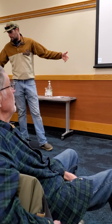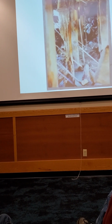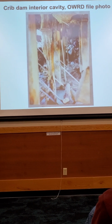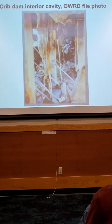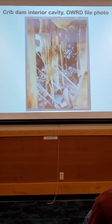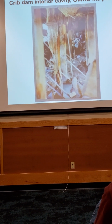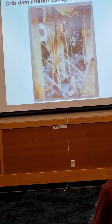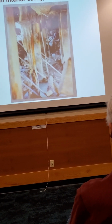Okay. This is just explaining some of the more, I really like this photo. This is the interior cavity. I have a feeling that they probably have done some repairs to this since then, I would hope. But this is obviously the timber crib that it started with. You can see how much erosion has occurred. This is from Oregon Water Resources Department. It looks like a condemned basement. Yeah. You can see cobble where that is white and degraded and was put in the dam.